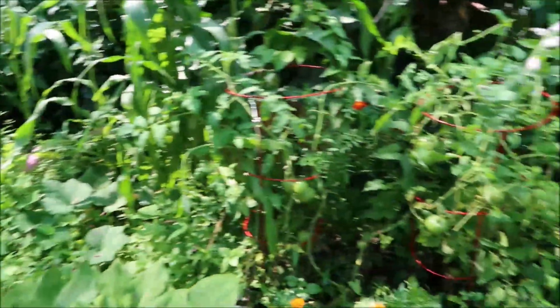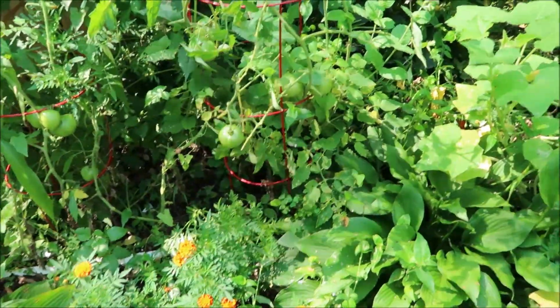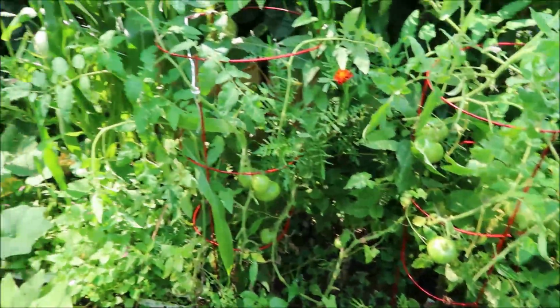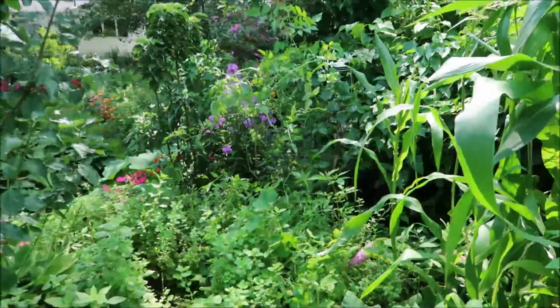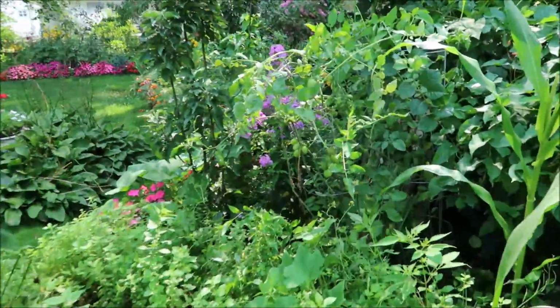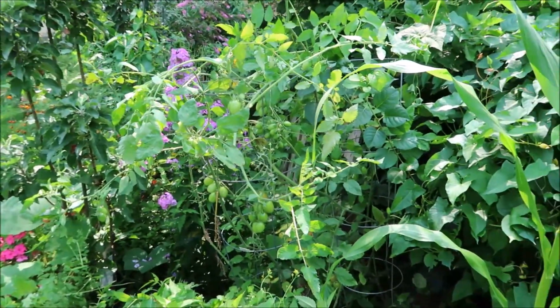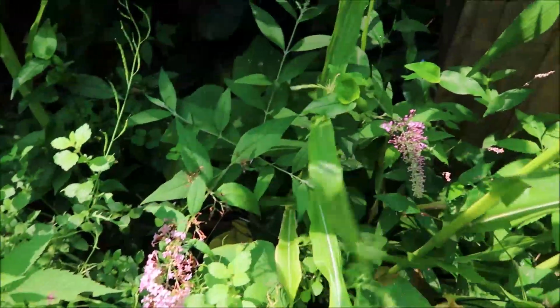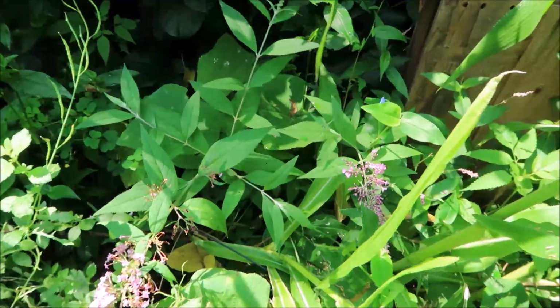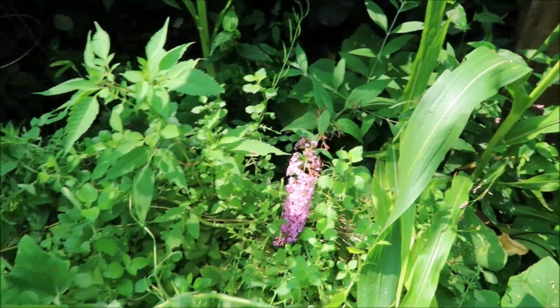Yeah. So I was able to trim up these tomatoes, and they're doing very well here, as well as the corn, and then some other tomatoes back here, the same grape tomatoes. I was able to trim them up. But there's also something I want to show you that's really special. Look at what I discovered here. A buddleia plant. Now, this buddleia plant is from a cutting that I had.